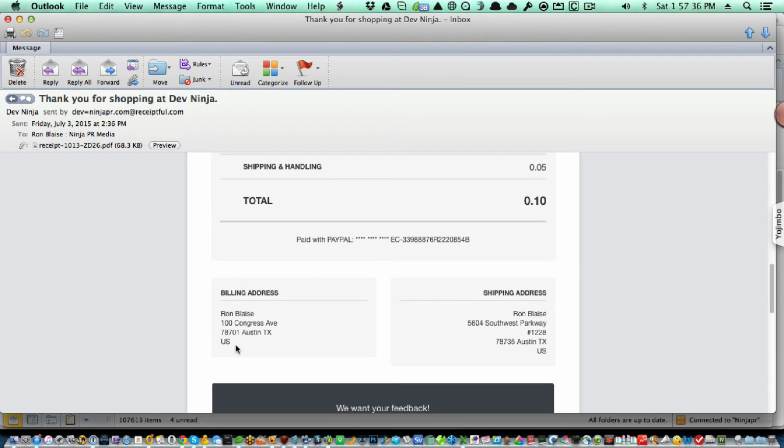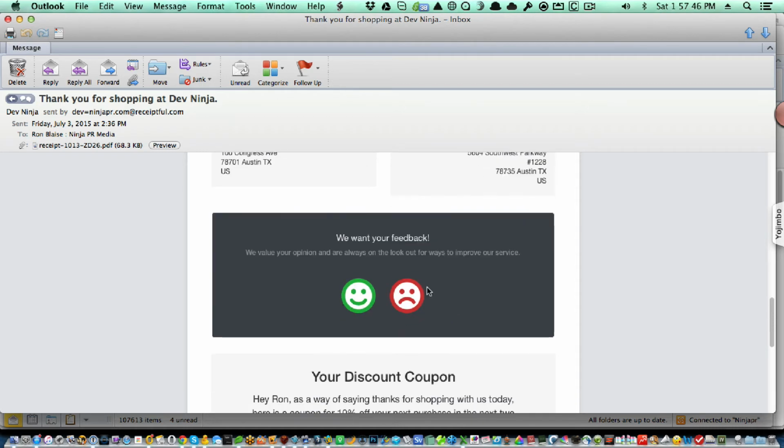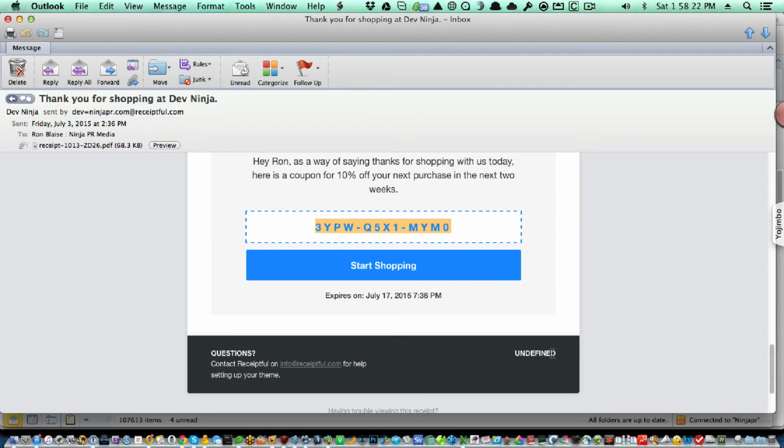But as we scroll through this receipt, it shows where we're sending, where we're shipping to. There's an option for you to turn on this feedback thing if you want to receive feedback from your customers. You don't have to have that on. And then the other thing you can decide to turn on or not turn on is a discount coupon. So if you turn on the discount coupon, then your customers are going to get a discount coupon just like this in their receipt. And the coupon is good for 2 weeks, and you can control what percentage you want to give people as a discount. The discount coupon is a one-use coupon, so if they share it with their friends, their friends are not going to get the discount. It'll only work one time. So that's pretty much how that works.